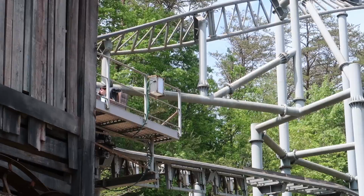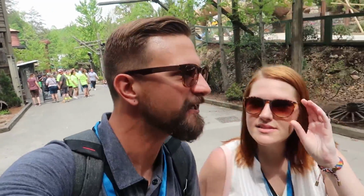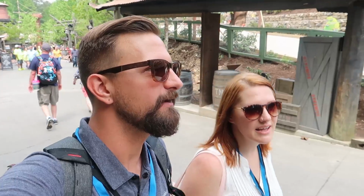So I just got off of Mystery Mine. Wow. That's all that I can say about that. There was a lot of side-to-side motion with my head, but there's pyrotechnics, there's projections. What? There were straight up lift hills, straight down drops. You didn't say any of that. Oh man, it was awesome. It was so much fun.